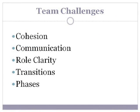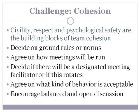Now, the first three components, cohesion, communication, and role clarity, are steps in the ladder that I just showed you. Transitions and phases are also two other challenges for teams, and I've identified them as areas that I want to briefly address today. In the PACT training that some of you have had and others may have in the future, transitions is a significant topic of discussion. So the first challenge of the five that teams run into is cohesion.